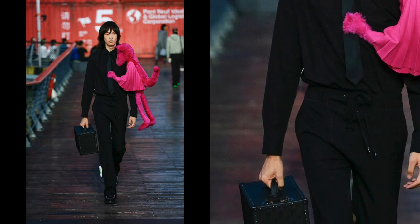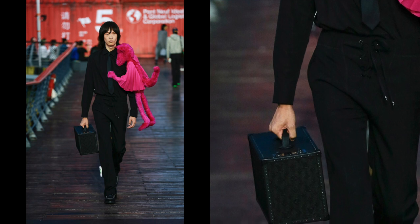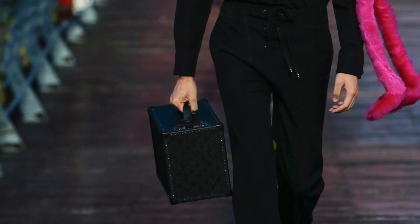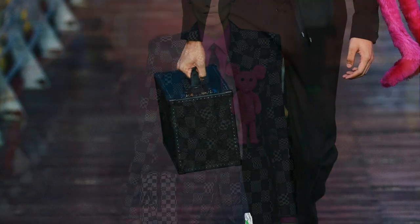Besides that, the look is pretty standard. I think there's a tag on the pants, and I think this is the speaker trunk from the past collection, the Fall-Winter 2020.